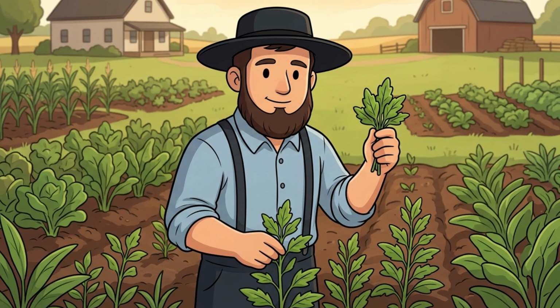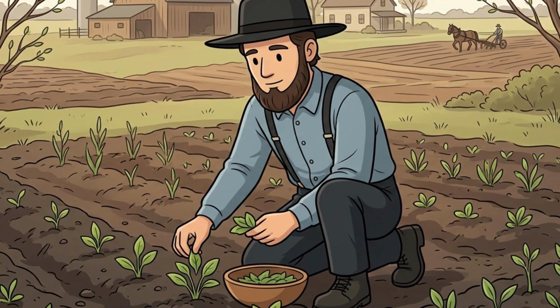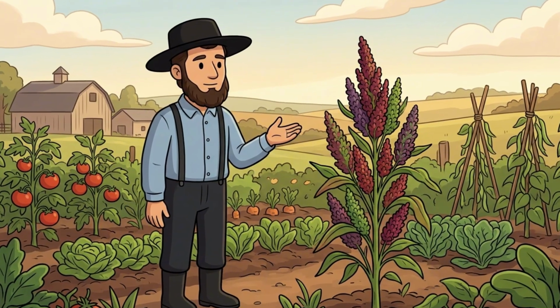As a bonus tip, the young leaves of quinoa plants are also edible. Treat them like spinach early in the season while you wait for the seeds to mature. Have you ever tried growing quinoa, or did you assume it was too exotic for a home garden?